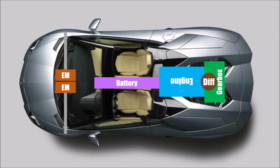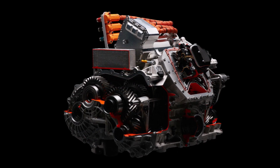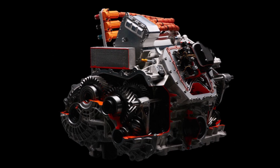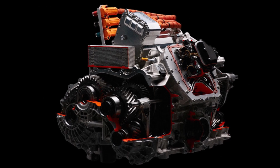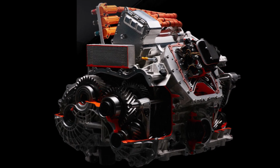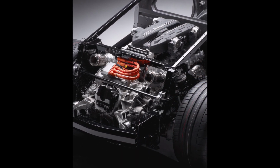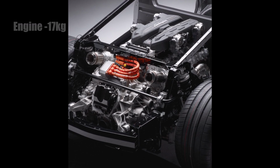Like we said, there is an additional electric motor on the gearbox at the rear. This one can support and also drive the rear axle electrically. Since it's spinning with gearbox speed, it can also work as the generator. And because it can also be connected to the engine, it can work as a starter as well. So the engine doesn't need a generator and starter anymore, and Lamborghini can say that the engine is now 17 kg lighter than before, which is good for marketing.